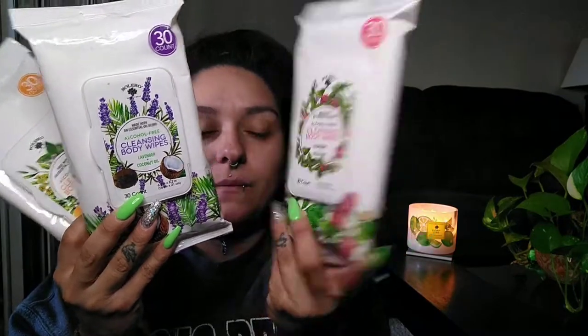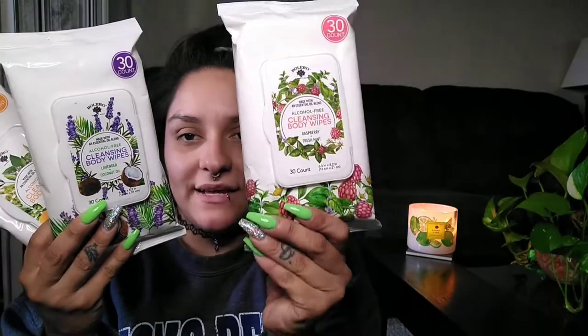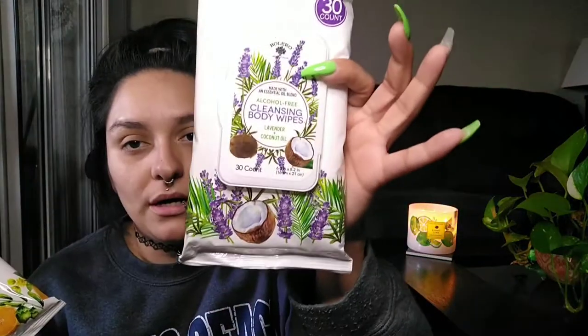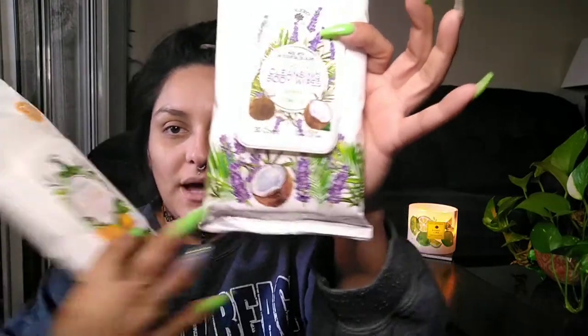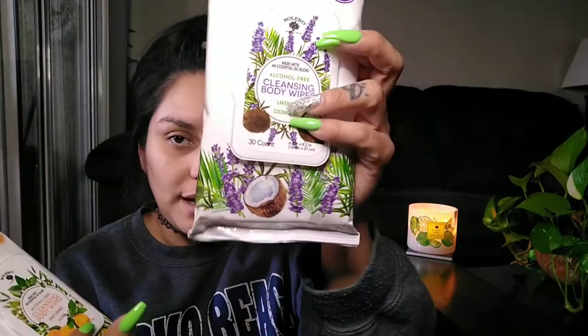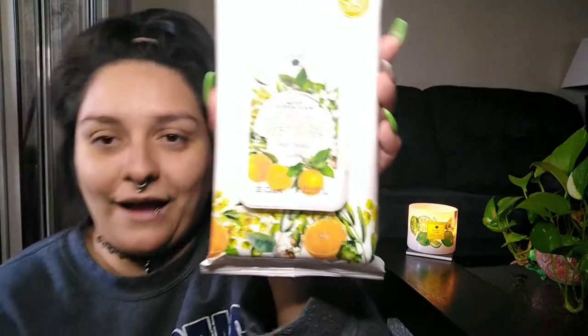It was raspberry and fresh mint. So cool. These remind me of a 70s vintage kind of theme. I don't know why they give me 70s vintage vibes. I feel like this is the kind of wallpaper you would see back in the 70s for sure. And then this one is lavender and coconut oil. And this is really pretty. Got some cute little island vibes. And then this one is sweet orange and jojoba, or jojoba. I don't know how to say that.